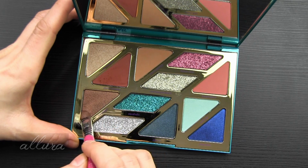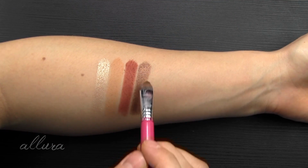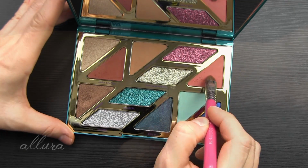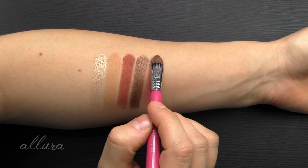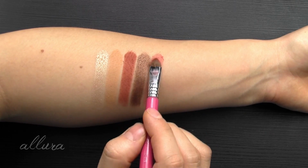Fourth is Galapagos, shimmering brown. Fifth is going to be South Beach. Tarte says this is a matte melon. It's definitely a pink, like a really dusty rose color.